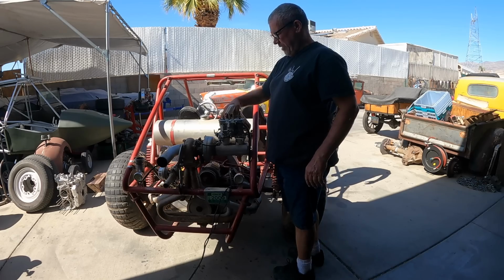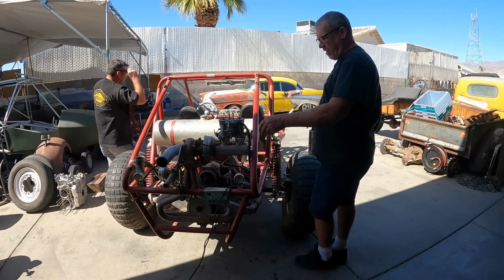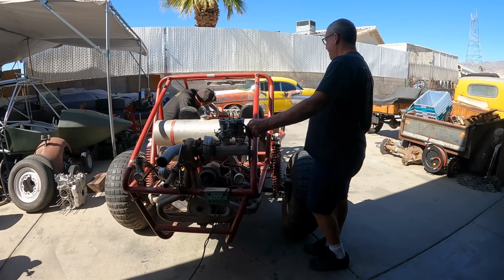Yeah, I probably need a little oil on that too, huh? Yeah. I mean, we're not going anywhere right now. You watch the oil pressure gauge. I'll run the throttle here. I think you just turn the key. Yep, oil pressure goes directly to 0.